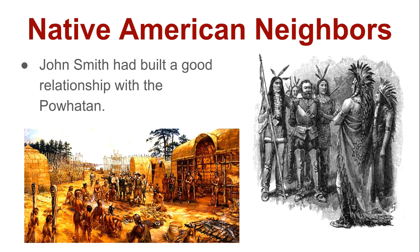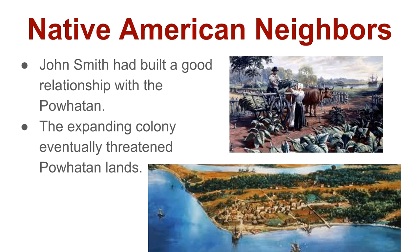Let's look at the Native American neighbors of the Jamestown colony. Now, if you remember, John Smith had put some effort into building a positive relationship with the Powhatan, and things had really gone reasonably well while he was there. Certainly bumps, but reasonably well. And that relationship had been okay, but then starts to strain. And it's straining because the colony keeps expanding and it pushes into Powhatan lands. And this is interrupting their farming and their hunting in the region. And it's really starting to threaten their way of life.